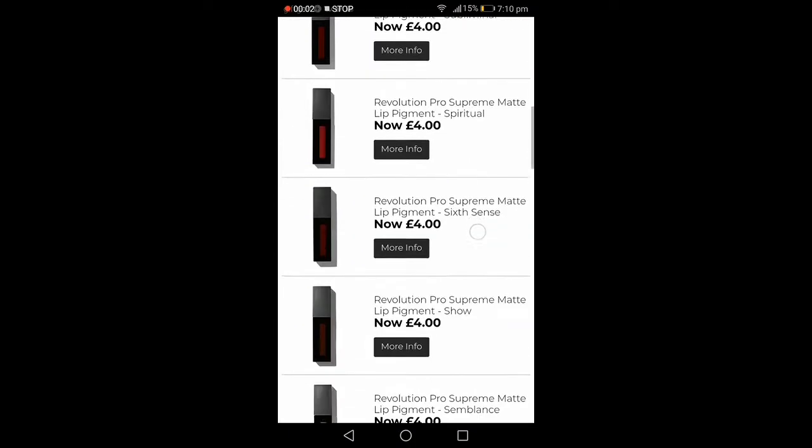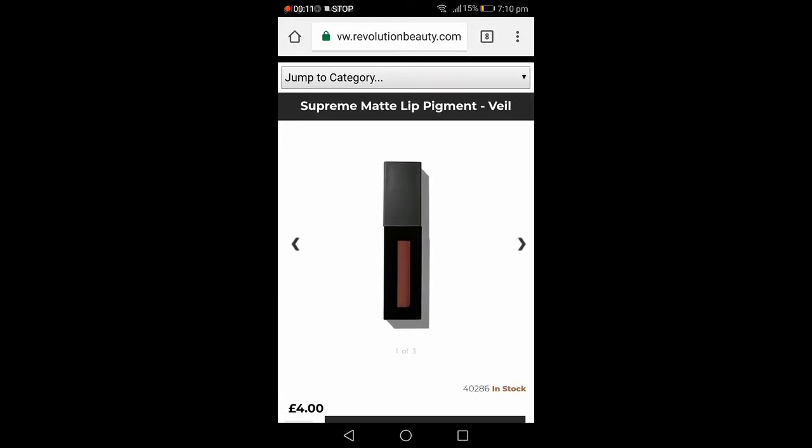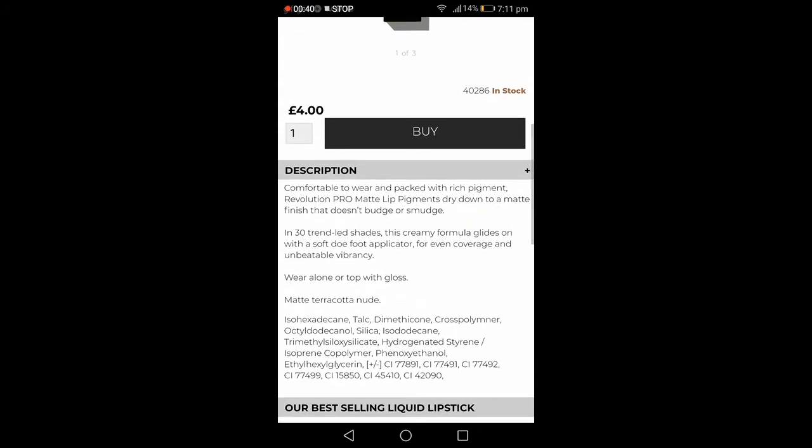Okay, so next up we've got the Revolution Pro Supreme Matte Lip Pigments. I'm just going to click on one of the shades that I've got so we can read it. Here we go, as you can see, £4, order number again. Comfortable to wear and packed with rich pigment, Revolution Pro Matte Lip Pigments dry down to a matte finish that doesn't budge or smudge. In 30 trend-led shades, this creamy formula glides on with the soft dough foot applicator for even coverage and unbeatable vibrancy. Wear alone or top with gloss. And this shade is described as a matte terracotta nude. There you go with the ingredients as well.